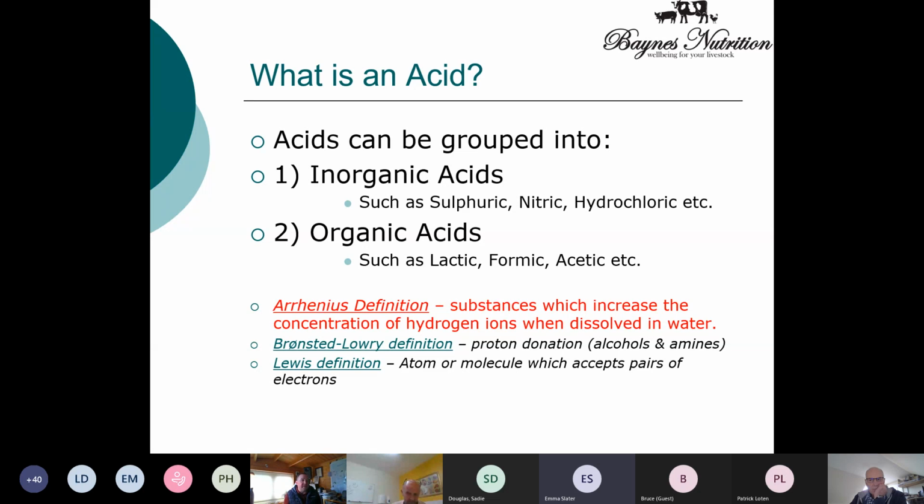Now, the difference between inorganic and organic acids is down to chemical definition, where organic chemistry is the study of molecules which are associated with carbon. That's the only difference between the two. Organic acids have carbon, inorganic acids don't have carbon.